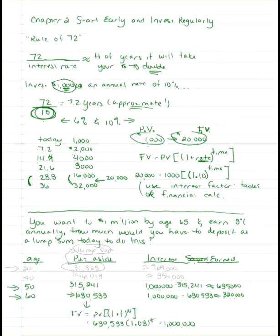If somebody started when they're 40, they just put some money aside when they're 40 years old, they'd have 25 years to grow and earn interest. The 40-year-old would only have to set aside $146,018. So they would earn nearly $854,000 in interest.